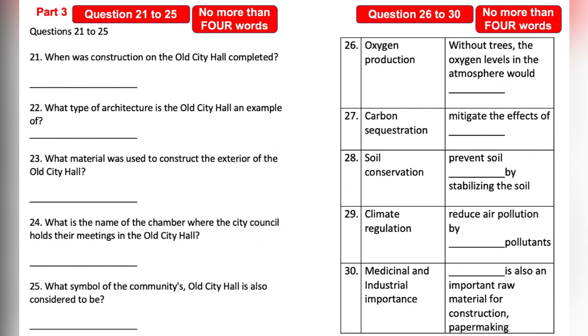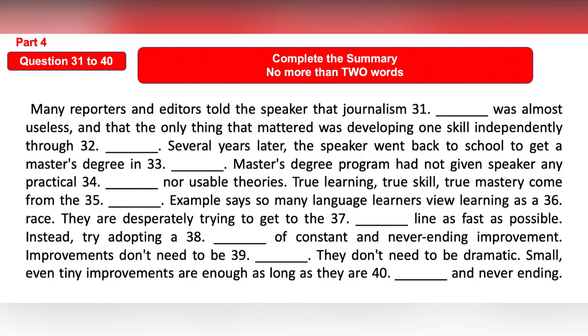End of Part 3. You have some time to check your answers. Part 4. First, you have some time to look at questions 31 to 40. Now listen carefully and answer questions 31 to 40.